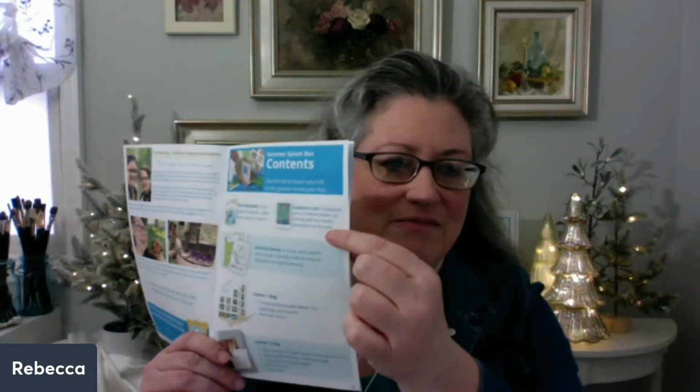Then you have a pamphlet. So this is going to orient you to the box and will be your guide throughout. My other hope is that everything's very clear and understandable, because you're busy and you have to help your kids and figure out how to do this. I want it to be easy and clear and fun. So it tells you everything that's in the box, what it's for, and when it is for. Also, I'll show you in a second.